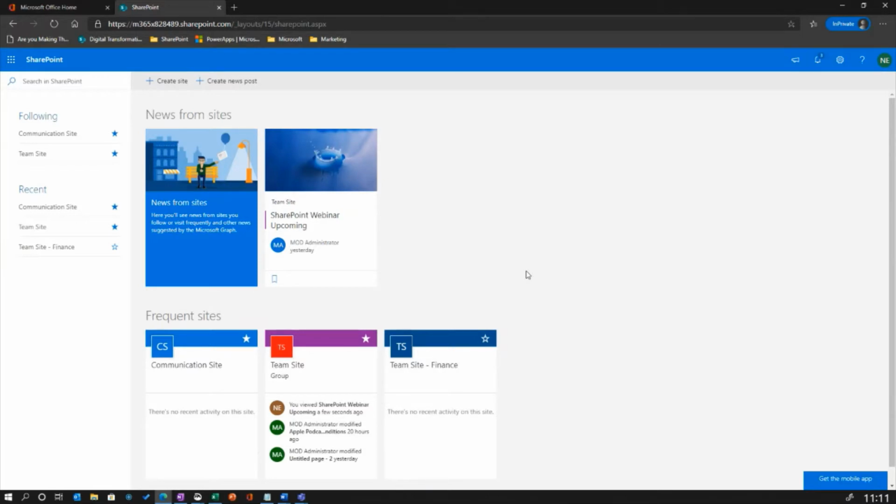So you can have two identical sites. One is a version available to person A, B, and C. The other one is available to persons C, D, and E. So you can have this kind of overlap, different structures, different setups.